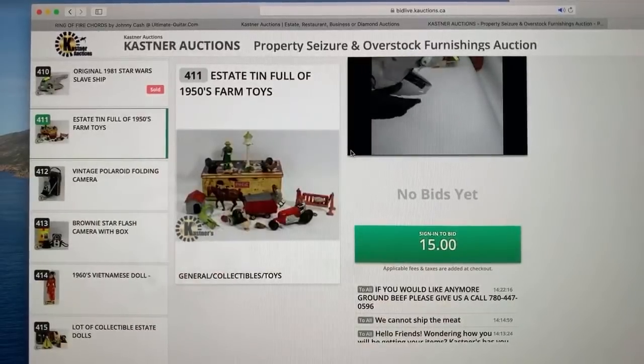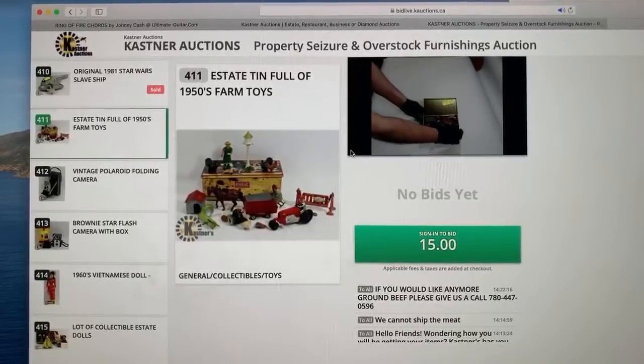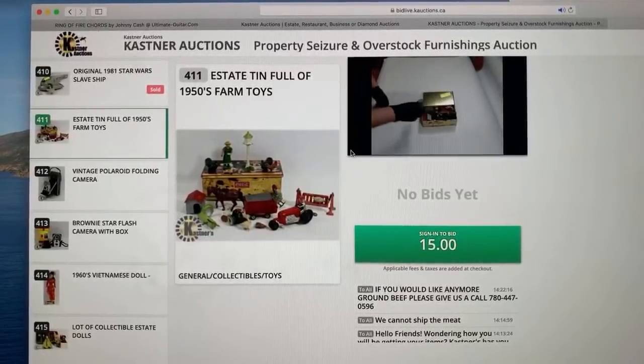$50. That's actually a pretty fair price for that. I mean, fair for whoever bought it. Escape tin full of 1950s firing toys. There you go. These are cool. These are all 1940s, probably 30s, 40s vintage. And almost as old as me, but not quite.